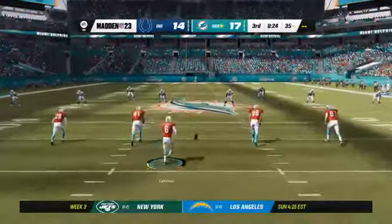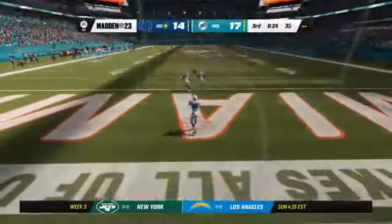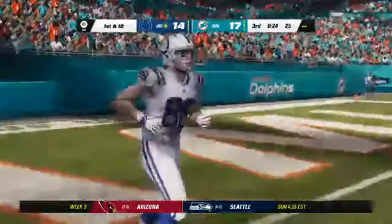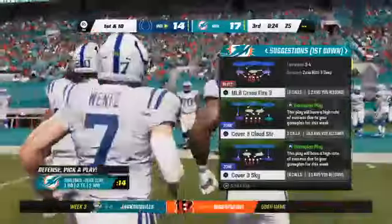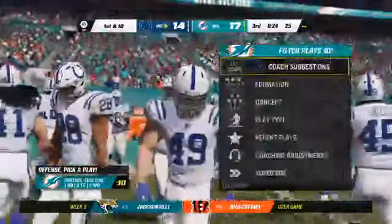Sanchez now, he'll kick it away following the touchdown. And no thought to bring this one out. He'll just go down to a knee, and they'll take over at the 25. Here comes the Indianapolis offense now as they get set to take over.